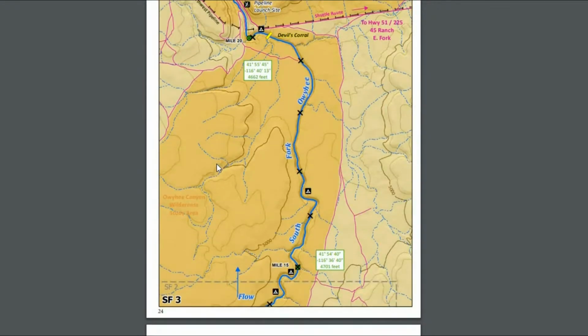Owyhee River. Let's go down to here. Campsites. Here we go. So on the 20-mile trip, we have one Devil's Corral, and I think that's a yellow. I think that's a class 4. I'm not sure, but the shuttle route, it's an easy portage. Let's just say it's a million times easier than the cabin. And this is the South Fork pipeline launch site. So that's the shuttle route.